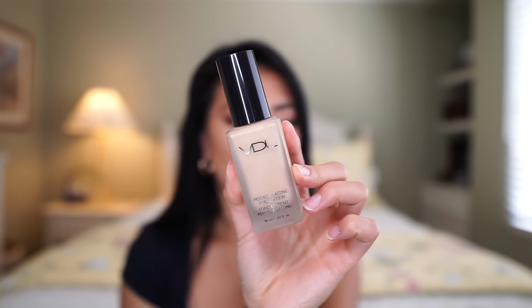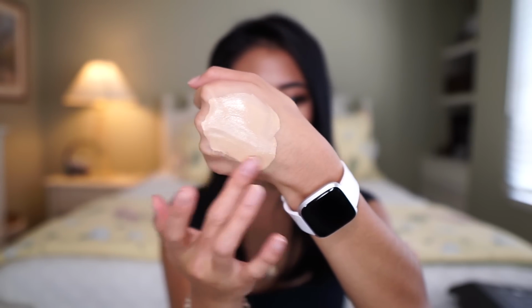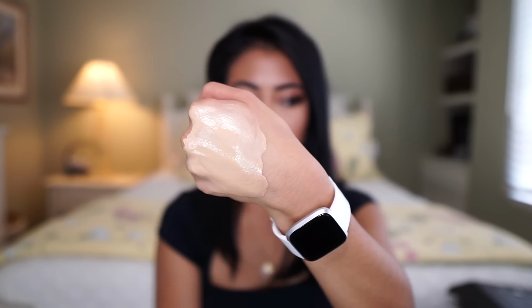Another foundation I do not like is this VDL Perfect Lasting Foundation. I worked with them for a lipstick launch that they did, and they also sent me this foundation, and I just didn't like it. It stayed kind of wet looking, and it never really set, so when I would talk on the phone or anything, I would just get makeup all over it. It slipped and slid all over my face. Did not really look good on my skin.